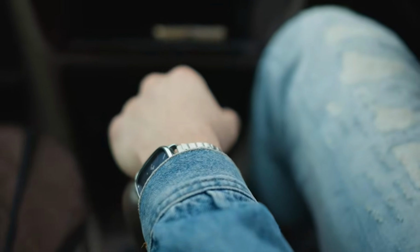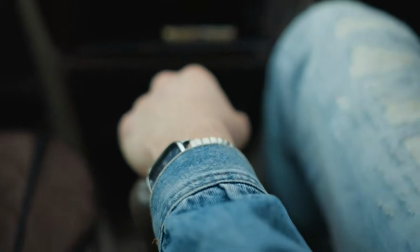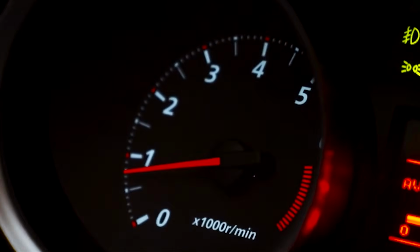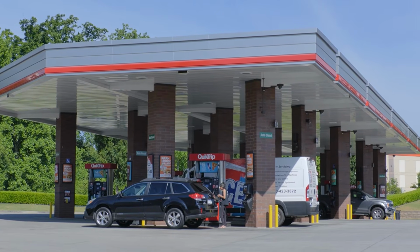The Department of Energy's own data shows that for every 5 miles per hour you drive above 50, you effectively pay an additional 7 to 14 cents per gallon in fuel cost. That number compounds over a year of highway driving in a way that makes gas station loyalty programs look like a rounding error.